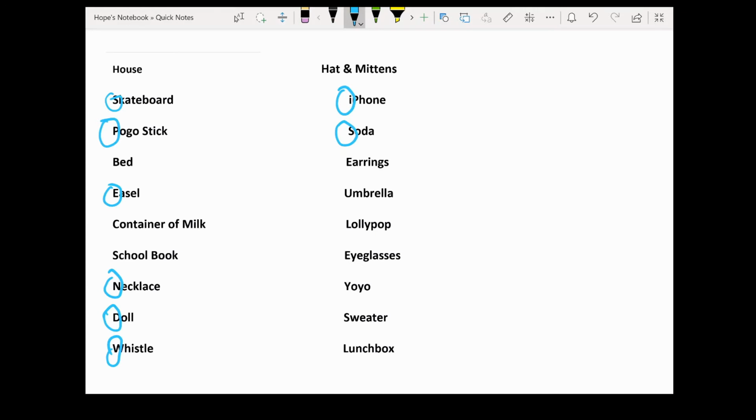Earrings. Earrings can be really fun to wear, but they would also be a want. An umbrella. We need an umbrella when it rains to keep us dry. A lollipop. You might say, okay, well, a lollipop is food, so I need that, right? Not necessarily. A lollipop, like soda, doesn't give us any nutritional value, so a lollipop would be a treat, which would be a want.